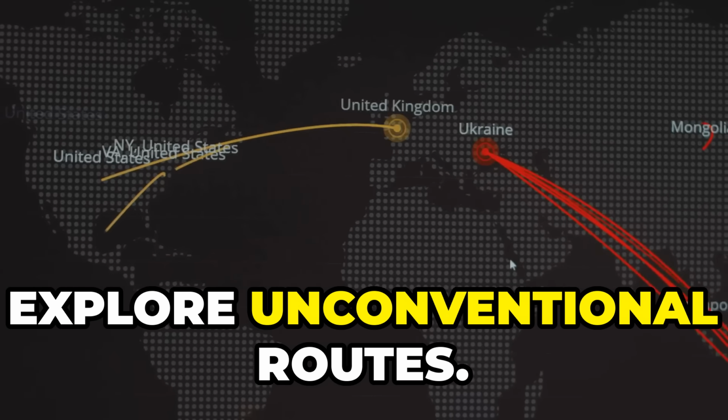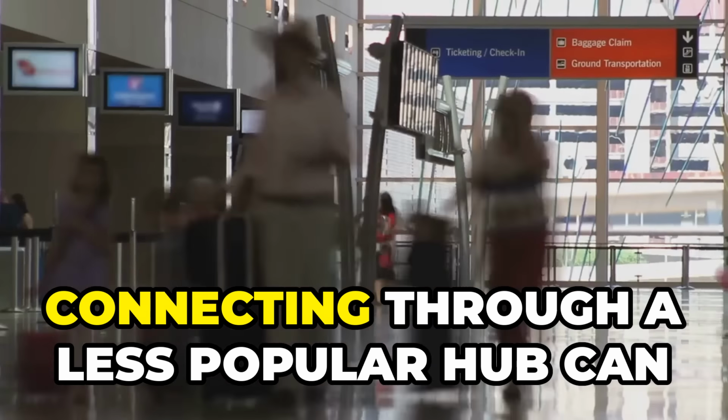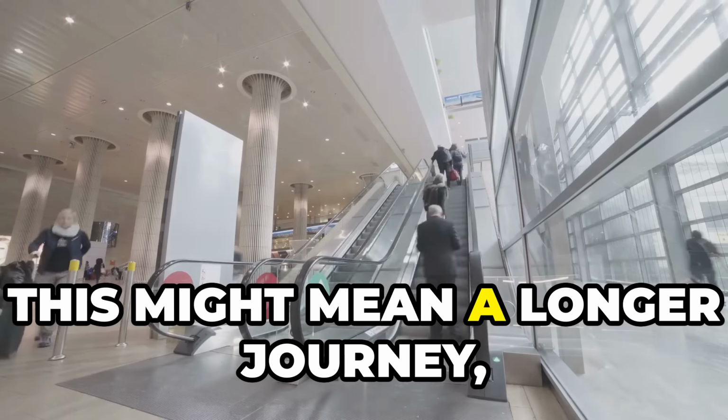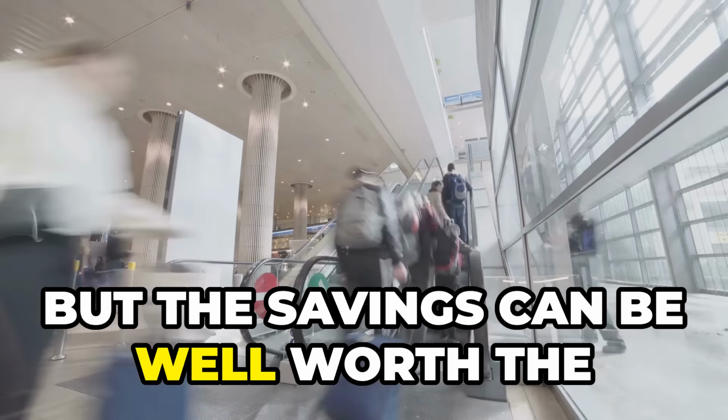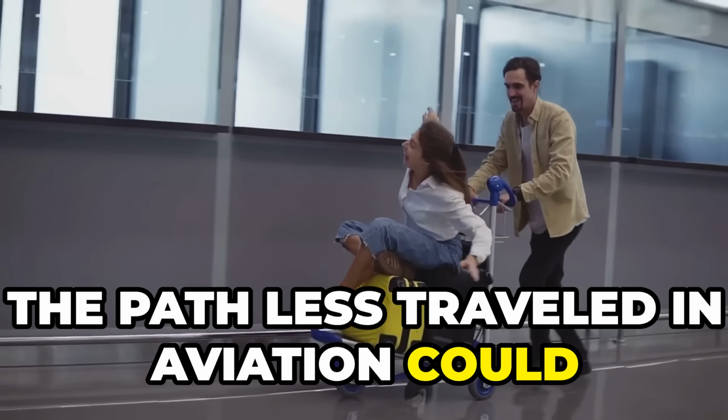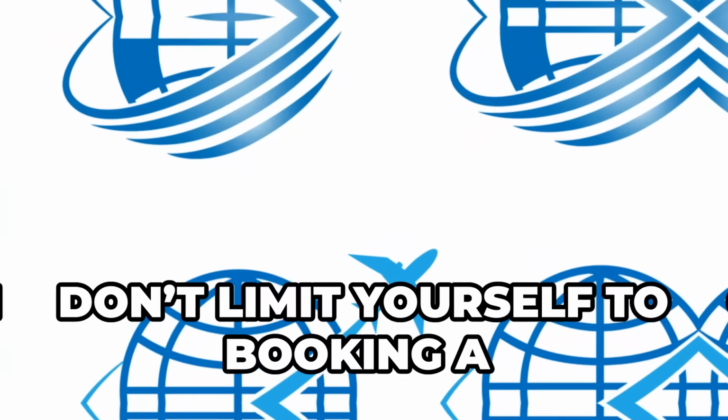Also, explore unconventional routes. Sometimes connecting through a less popular hub can reduce your fare significantly. This might mean a longer journey, but the savings can be well worth the extra travel time. Remember, the path less traveled in aviation could lead to the best deals.